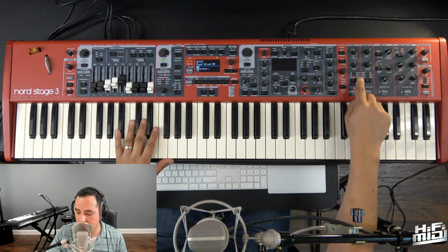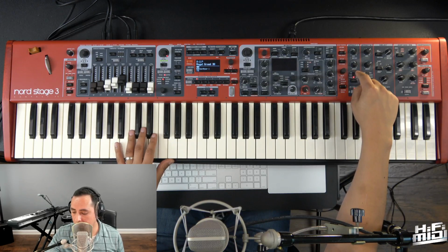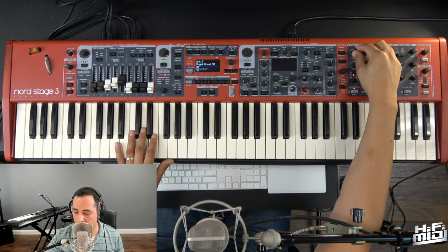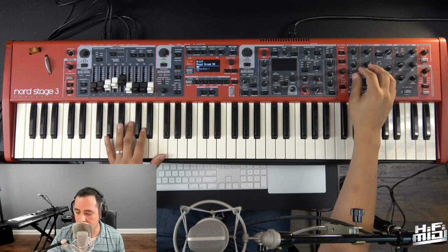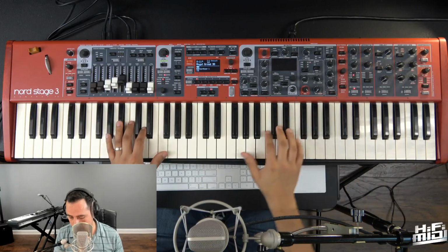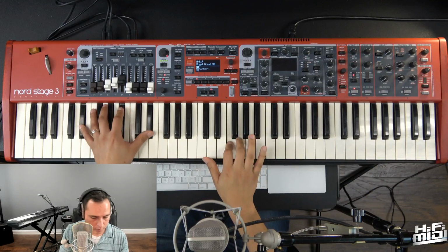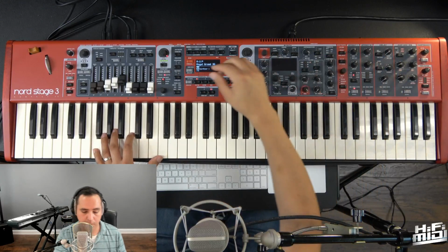So here I have it on piano, and then right here we have effects. We have automatic pan, tremolo. I forgot what RM is for. Wah, auto wah, auto 1, auto wah 2. So I'm going to set it to tremolo, and you can set your tremolo rate and your tremolo amount. So I guess the depth of it. Maybe it'll sound better with the Rhodes.